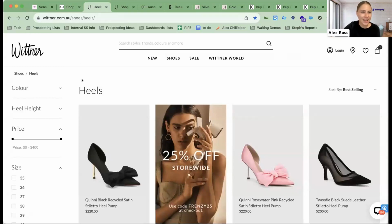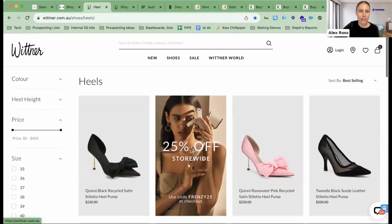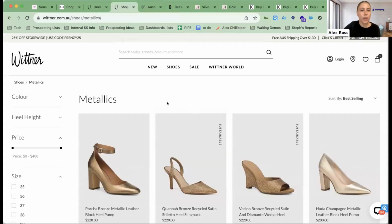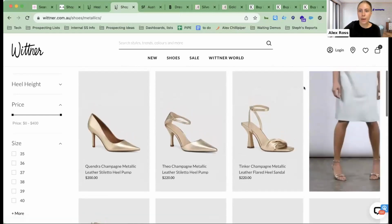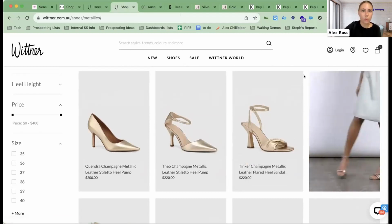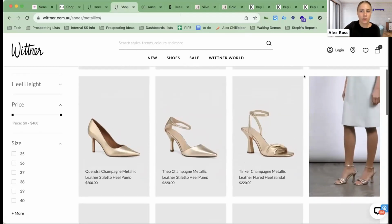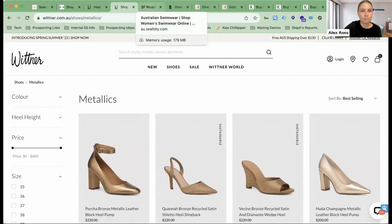A little bit more of a pared down example, jumping onto Whitney, using our inline banners to promote their Click Frenzy sale at the moment. And then if we jump onto one of their collections now, their Metallics collection, using inline banners in the form of video content to really drive home that new product and that branding there too. So we're seeing video content grow in popularity as you bring that kind of homepage experience across site and not just on those collections and homepage experiences.